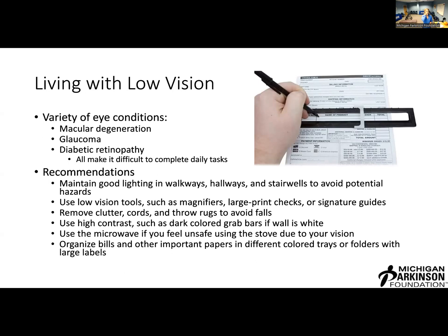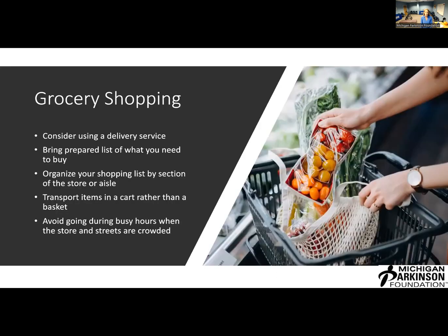Use the microwave if you feel unsafe using the stove or the oven due to your vision. And then organize your bills and other important papers in different colored trays or folders with large labels. As for grocery shopping, consider using a delivery service. Nowadays, they can deliver right to your home, or you can go to the store and they'll come out and load it in your trunk for you.